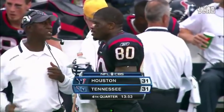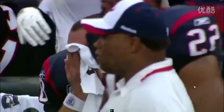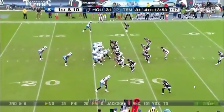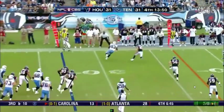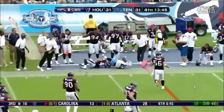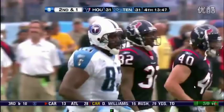Welcome back. We're tied at 31. Houston and Tennessee, fourth quarter. There's Vanden Bosch with those piercing red eyes. Matt Schaub has found his rhythm in this game, but right now it's Kerry Collins and the Titans. Knocks him out of bounds after a gain of 9.